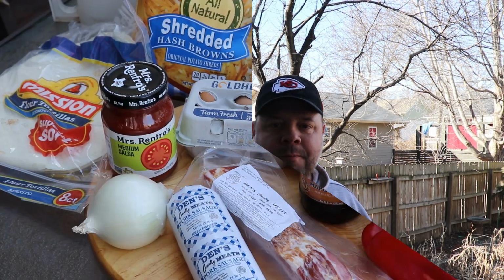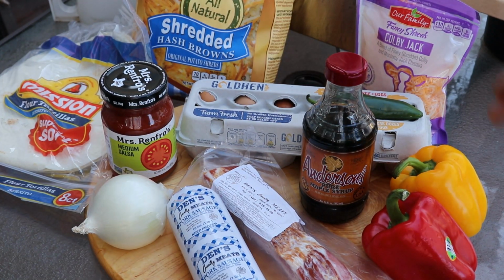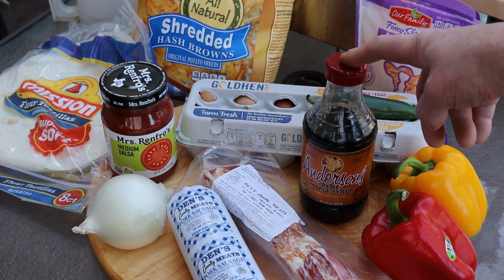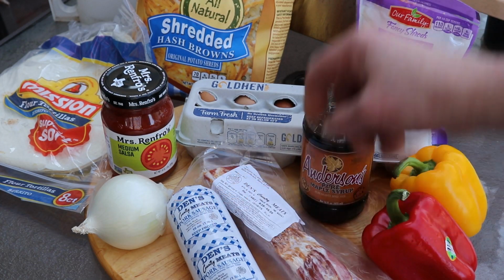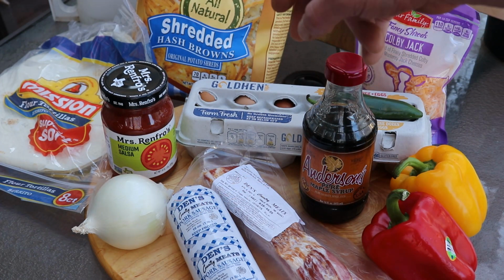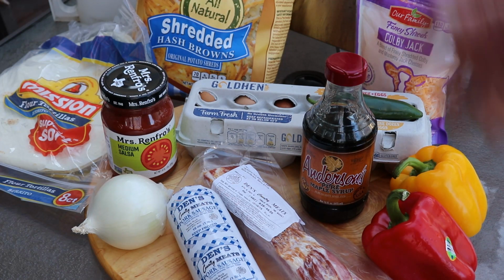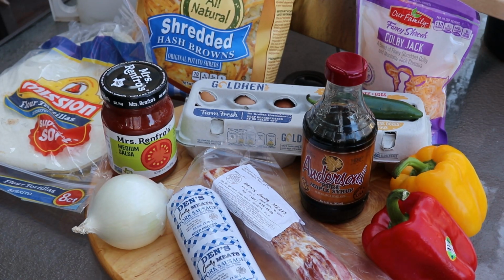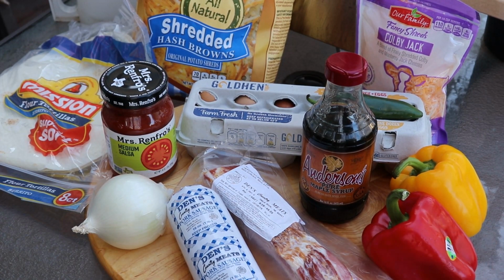Let's get it rolling. Alright, our ingredients for today are red bell, yellow bell, jalapeno, some pure maple syrup, some Colby Jack cheese, an onion, some Mrs. Renfro's medium salsa, delicious stuff, Mr. Dell's shredded frozen hash browns. We got some flour tortillas over there, burrito size, and we got the star of the show, which is some TD Niche pork sausage and bacon.